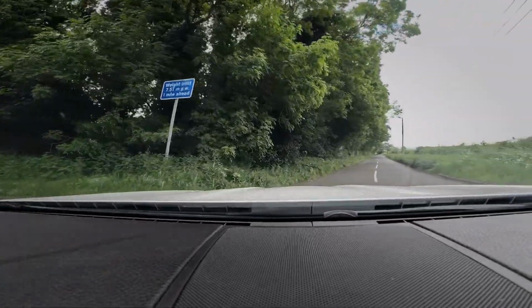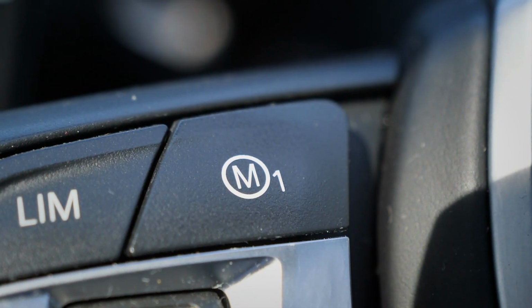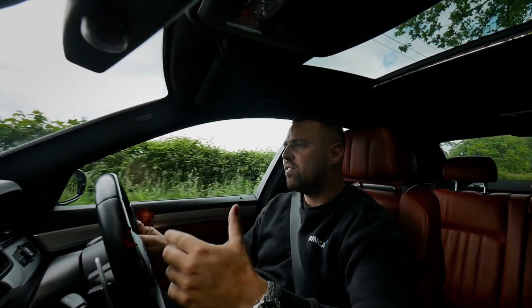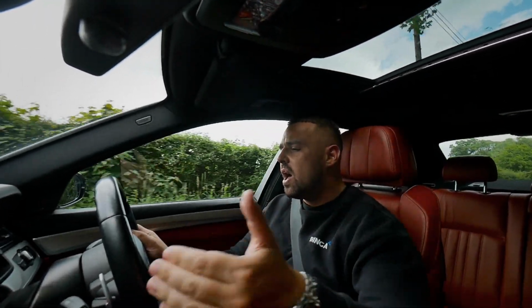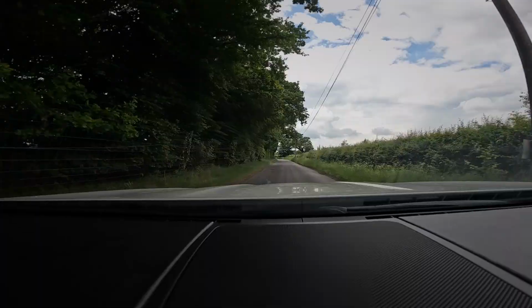A BMW 5 Series with an M badge, and when you hit that M button, if this was Top Gear now, we'd do loads of dramatic, cinematic stuff, and it would be like noises would explode out of the steering column when I pressed that button. Imagination running wild there. Downshifted gears, you've got an absolute lively beast.